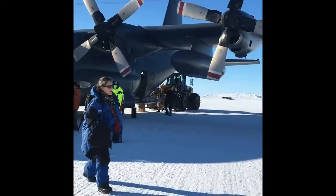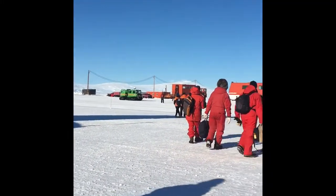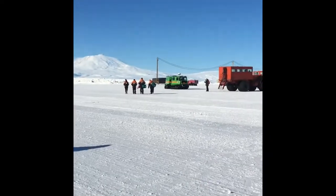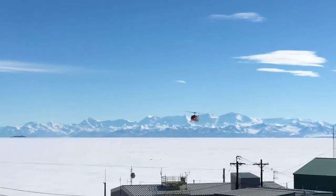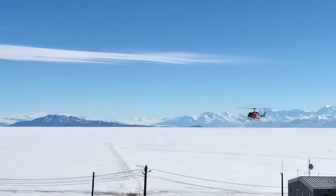You get a blast of cold air on the face and it's sunny. Everything's white, so it's really bright and sunny. So we landed in McMurdo, which is on the coast, so you've got this huge volcano in the background, Mount Erebus, and the Transantarctic Mountains and Mount Discovery off to one side, and sea ice and a little ice shelf that you've just landed on.